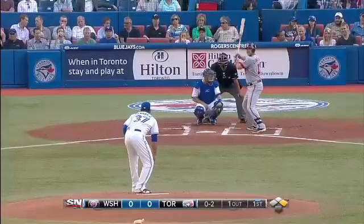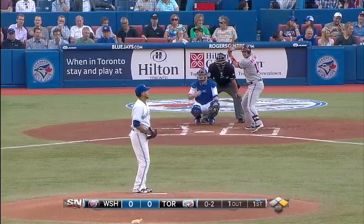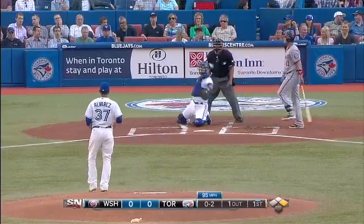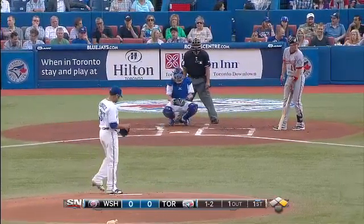What happens with a pitcher that has a good sinker naturally and he drops down a little bit is you start to lose that depth in the sink, and instead it starts to run to the arm side and stays in the hitting plane and stays on that plane too long. Very close as he misses away, and you see the number at 95. Big time arm possessed by Henderson Alvarez.